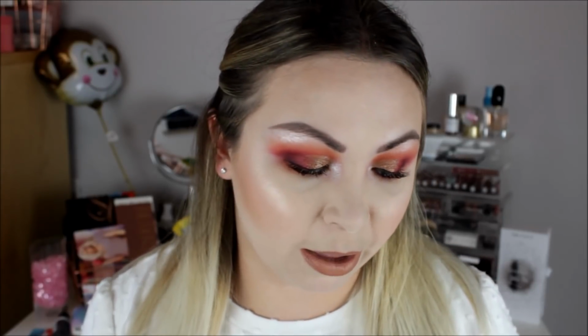Predominantly the mattes are really good, and when I tried this palette, some of the mattes had fallout and some of them didn't. They were very hit and miss, but I have seen on the back of the box for the palette that a lot of the shades are different formulas, which is a bit weird because you would assume that all the mattes would be the same formula, but they're not.